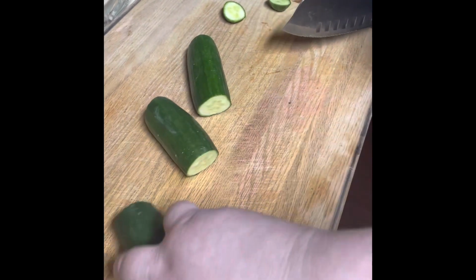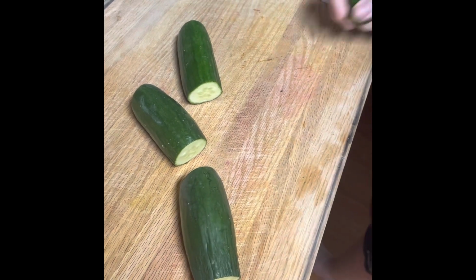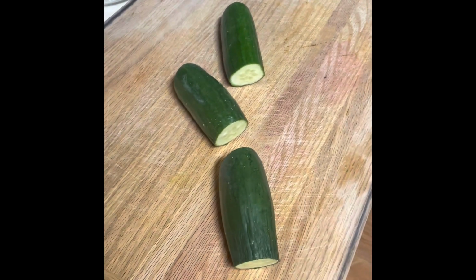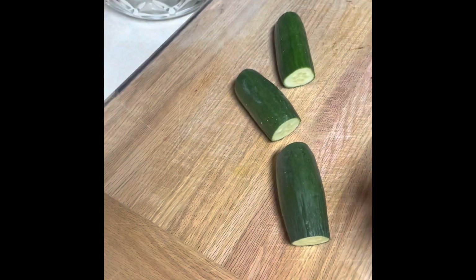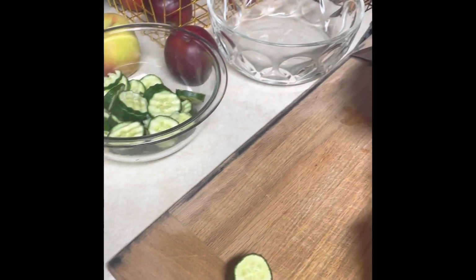And then sliced up some cucumbers. Just getting the ends off here and getting them ready to go. And then giving them a quick dice with a crinkle cut chopper that I found on Amazon. And then the salad couldn't be easier.